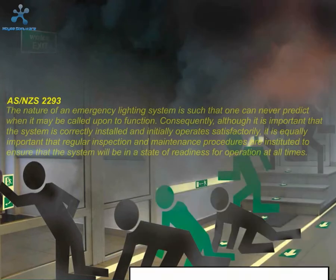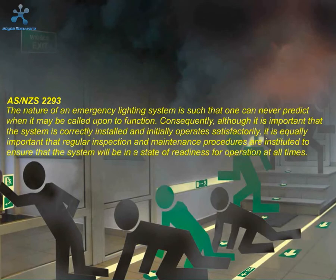The nature of an emergency lighting system is such that one can never predict when it may be called upon to function. Consequently, although it is important that the system is correctly installed and initially operates satisfactorily, it is equally important that regular inspection and maintenance procedures are instituted to ensure that the system will be in a state of readiness for operation at all times.